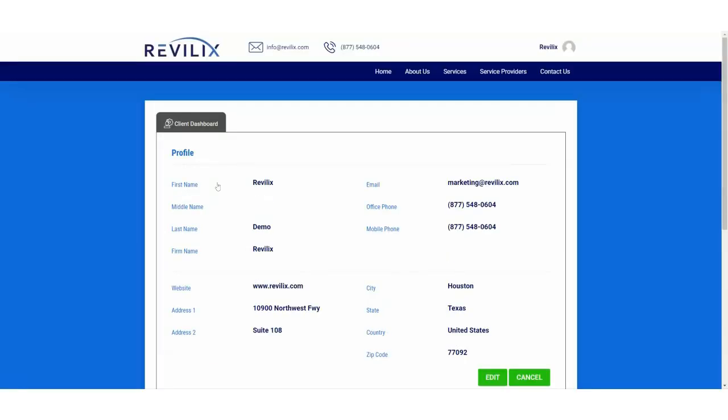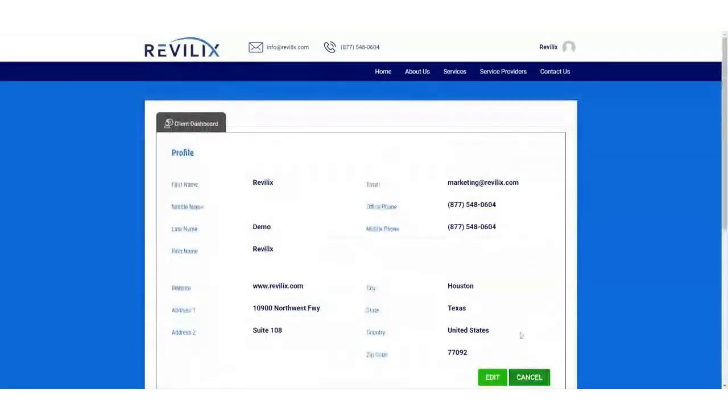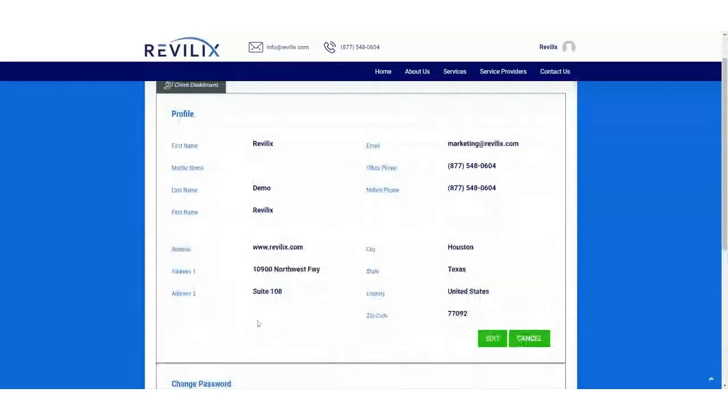Our client profile really is your demographic information. So name, email address, contact info, your firm, things of that nature. You can edit your information. So let's say your phone number changed or what have you. You can go in here, click edit, update the fields, click save. There are, however, 2 fields that you cannot change. The first one is firm name, and the second one is email.